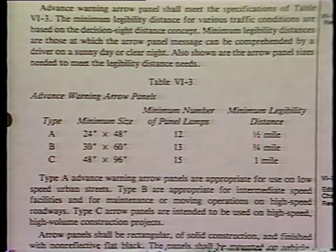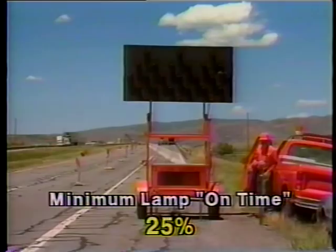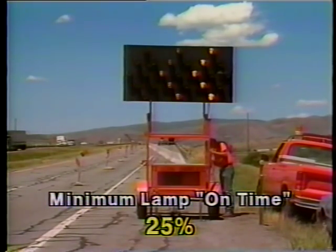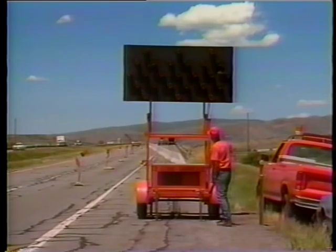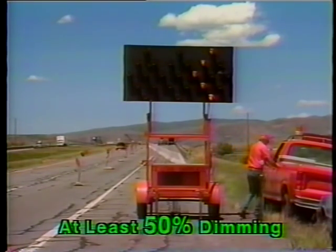All of these numbers are in the MUTCD, of course, along with the other requirements. There's no need to try to remember all the specifics. The minimum lamp on time is 50% for flashing arrows and 25% for sequential chevrons. Those minimums give you the best recognition factor. Both types of arrow panels must be capable of at least 50% dimming from their rated lamp voltage.